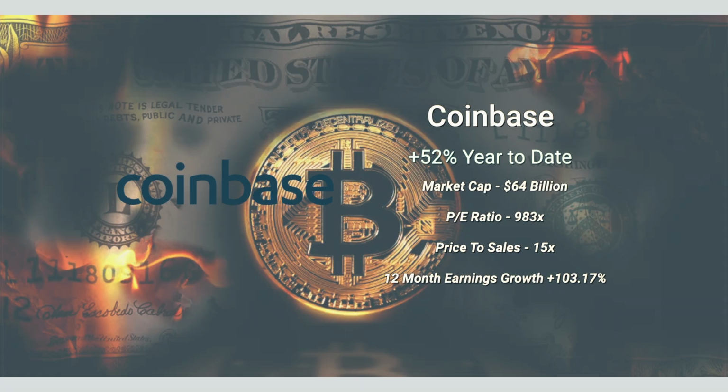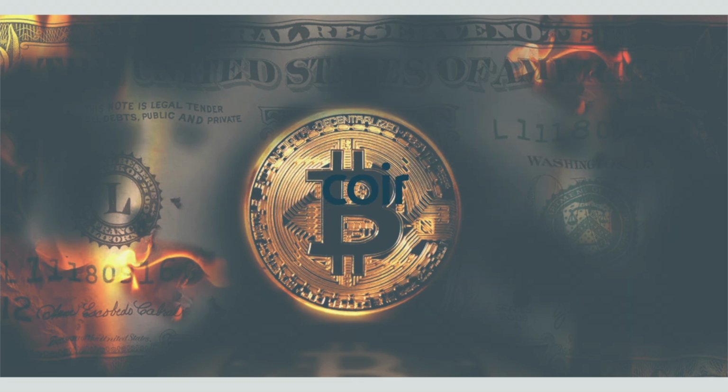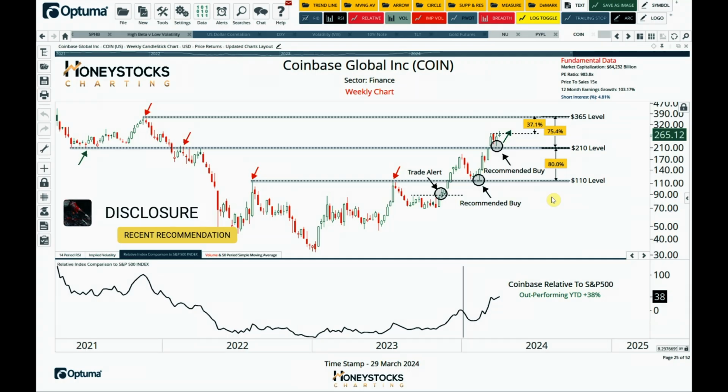Now, Coinbase, obviously, with the whole moves in crypto and Bitcoin, etc., Coinbase has naturally caught a bid. Something that I found quite interesting that I didn't actually know until a couple of weeks ago is that Coinbase, and don't quote me on this, but I think they hold 90% of the Bitcoin for a lot of the major ETFs, etc. So for me, Coinbase could be one of those that has massive upside potential.